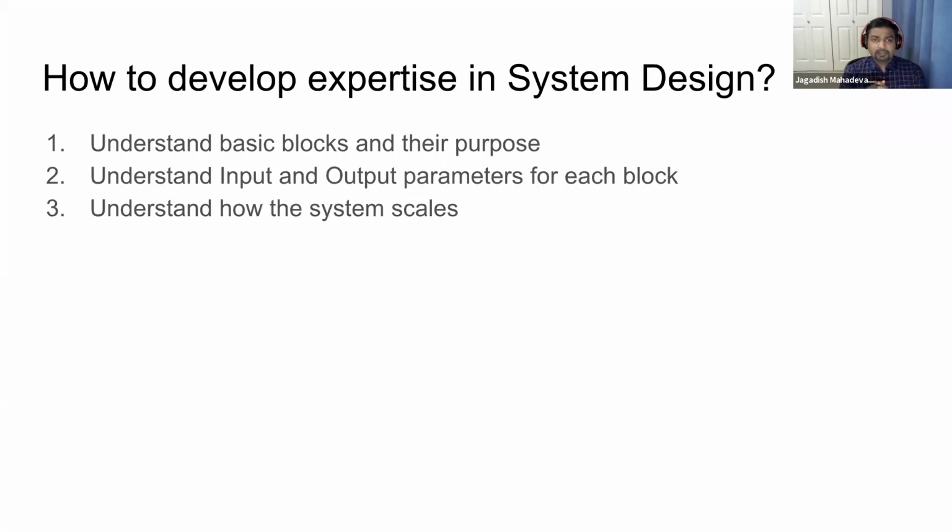That becomes critical. First thing I would say is understand the basic blocks, like as we saw for the YouTube example previously. We saw that there is a web server, app server, there is a queue, there is an encoder, there is a database, there is a storage, there is a client, there is a CDN. Understanding these blocks and what is the purpose of each of these blocks.